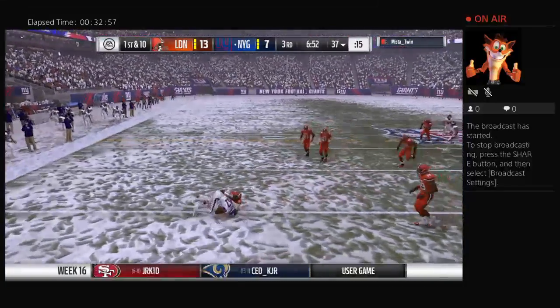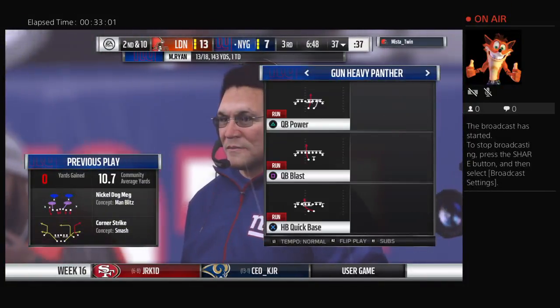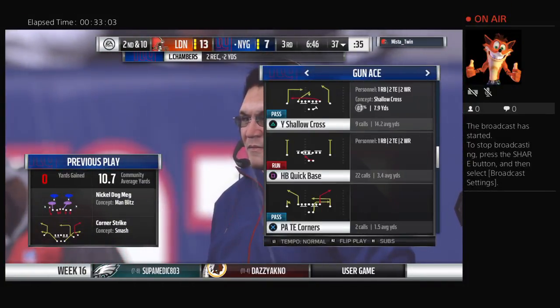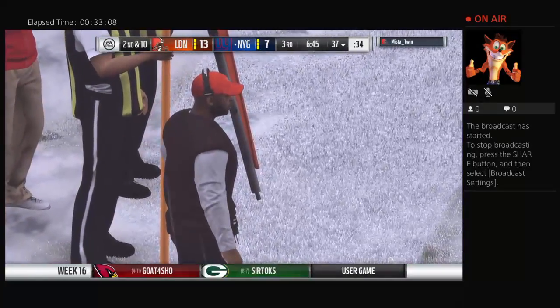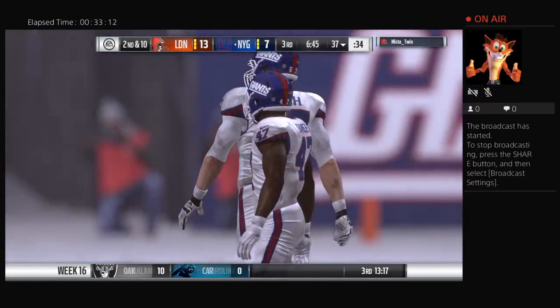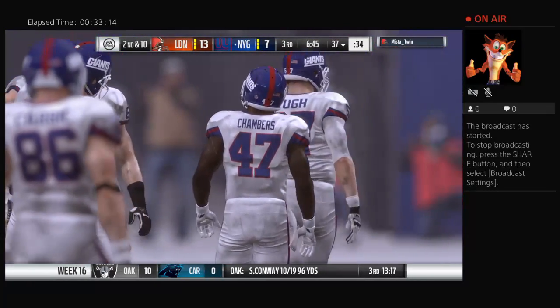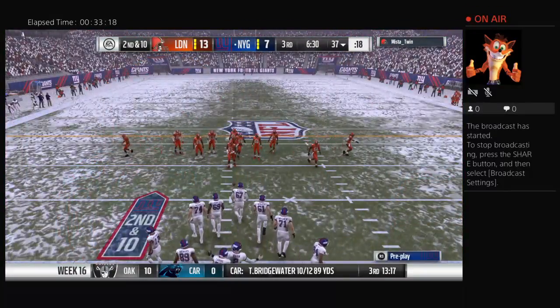Now it's Ryan. He's going to flip that out to the flat. It's complete. No gain, and it's second down. When a linebacker's able to sit at the second level and see things develop in front of him, as soon as he got a hint that the quarterback was checking it down, he just made a beeline directly for the receiver and ended up making the play. So second and 10 here. Double tight, guys, double tight.